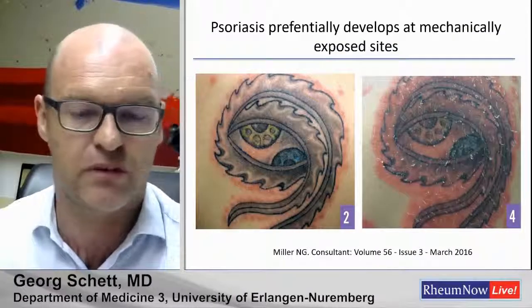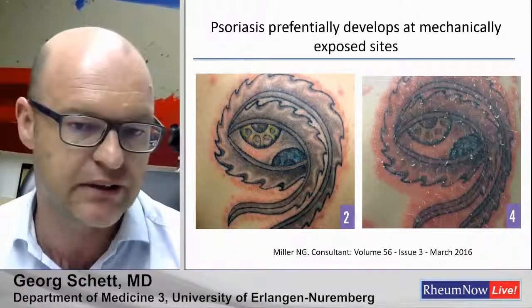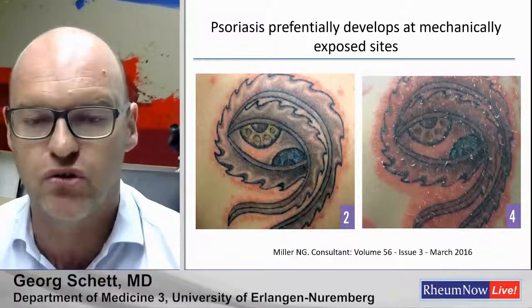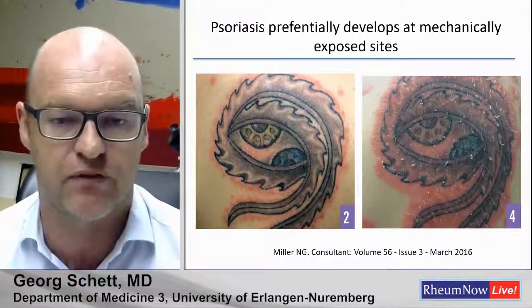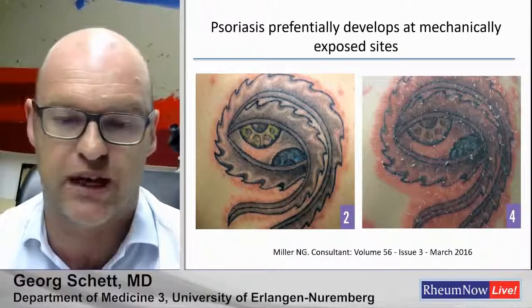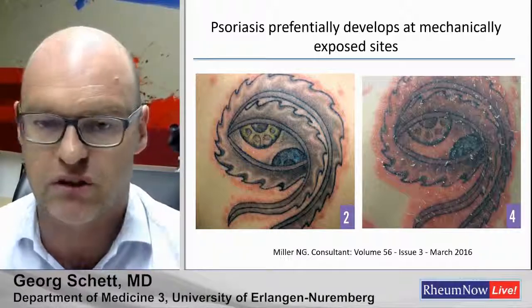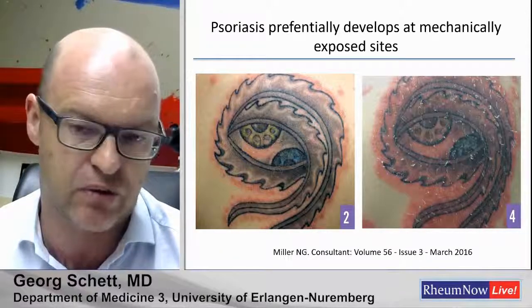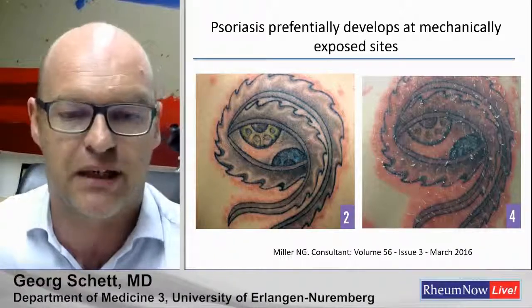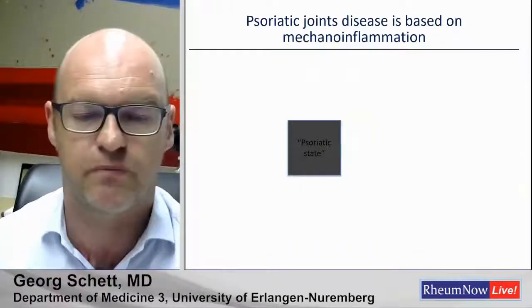This Koebner phenomenon is quite interesting as a sign of mechanoinflammation, as it has been, for instance, shown that mechanical irritation of the skin, like a tattoo, which usually spontaneously resolves after a few days, can trigger the onset of a psoriatic plaque. So it's a very nice example how a genetic background, which is obviously associated with psoriasis, is triggering enhanced susceptibility to mechanoinflammation, which does not spontaneously resolve.